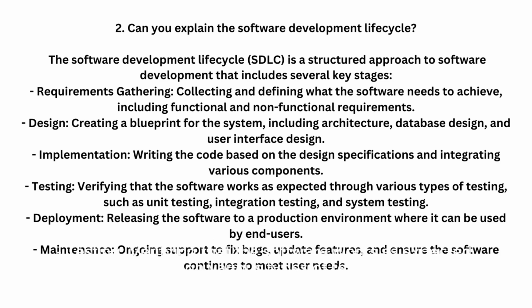components; testing, verifying that the software works as expected through various types of testing, such as unit testing, integration testing, and system testing; deployment, releasing the software to a production environment where it can be used by end users; maintenance, ongoing support to fix bugs, update features, and ensure the software continues to meet user needs.